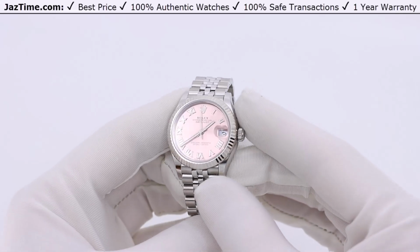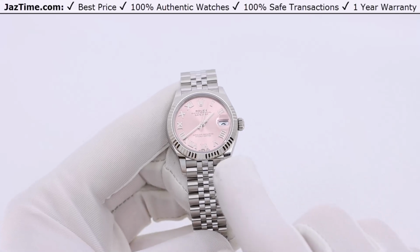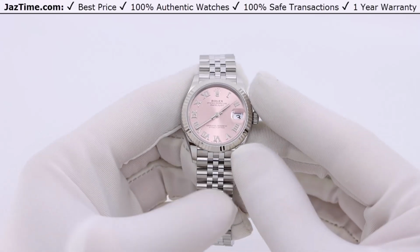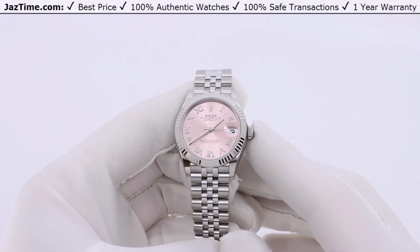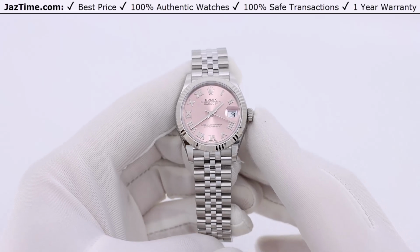And within the 31, they make many variations. The one you're looking at here is steel and white gold. They make steel and rose gold, steel and yellow gold. They even made it in all rose gold, yellow gold, or white gold. So they make really a lot of variations. I want to say there's something like 200, 300, 400 variations, a lot of variations, because it's a very popular size and it's an iconic looking watch.